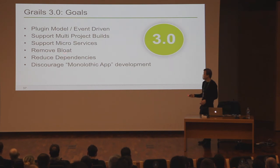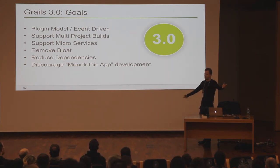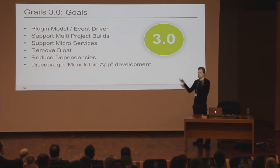We want to remove bloat. We want to reduce dependencies, and that's what we've been doing with the code base. If you look at Grails master now, there's a massive reduction in external dependencies. There's modularization, splitting of the code base, simplification, and you should still be able to build the monolithic Grails app, because a lot of folks like that out-of-the-box experience of having everything and just getting on with it, and it works, and that's great.